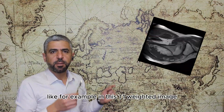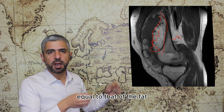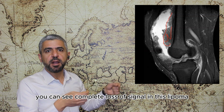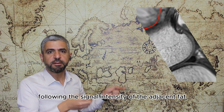Like for example, in this T1 weighted image, you can see that the lipoma shows high signal intensity equal to that of the fat. And on this T2 weighted fat saturated image, you can see complete loss of signal in this lipoma arborescens. Another example, in this T1 weighted MRI, you can see the lipoma arborescens following the signal intensity of the adjacent fat.